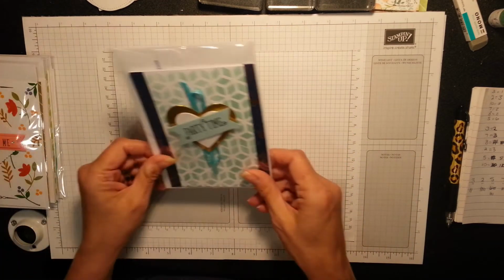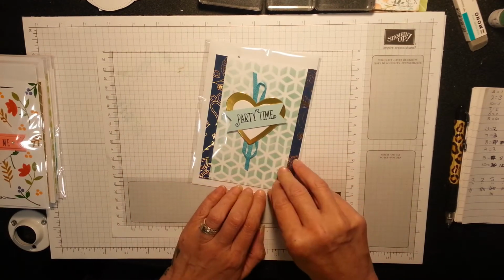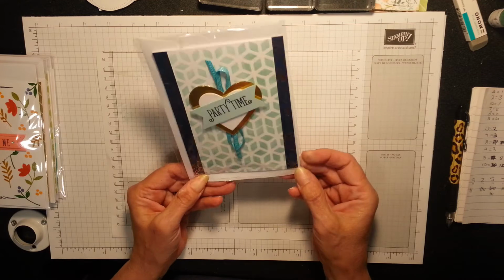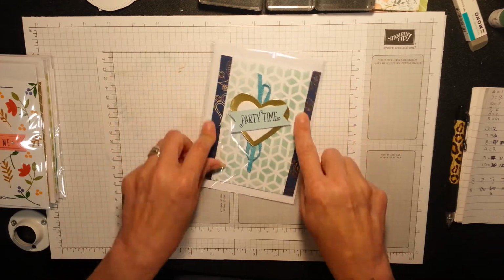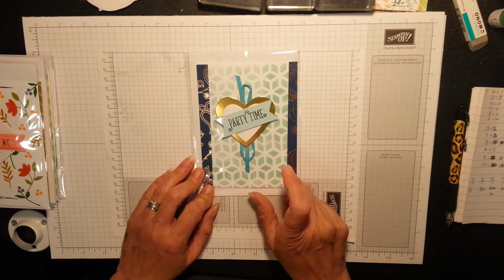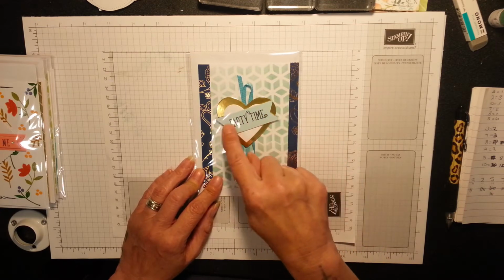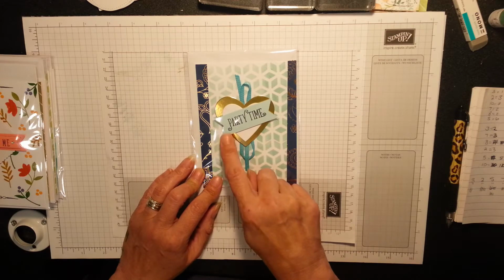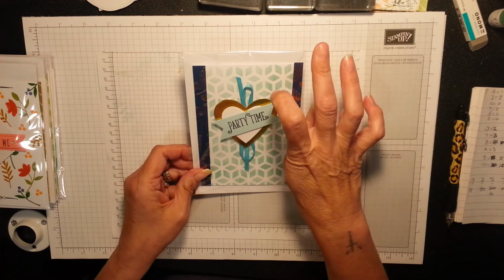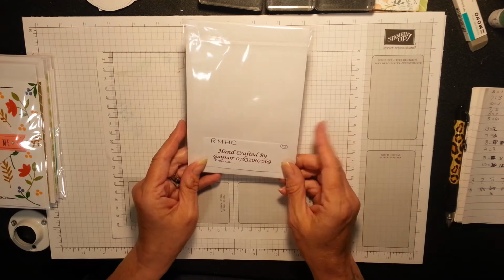Again, I've used a tiny bit of retired designer series paper, I'm afraid. I thought it was from the Eastern Palace, but it's not. It's from Paisleys and Poses designer series paper, but just to put 2 tiny thin borders. I've used the stencil again from the Oh So Eclectic that I made, and just added a bit of Bermuda Bay ribbon, and then I put 2 Love Arts, 1 in gold, 1 in white, and Party Time. And I didn't put any embellishments on this apart from the ribbon, so you could actually add a couple of rhinestones or some of the glimmer dots. And that is card number 15.